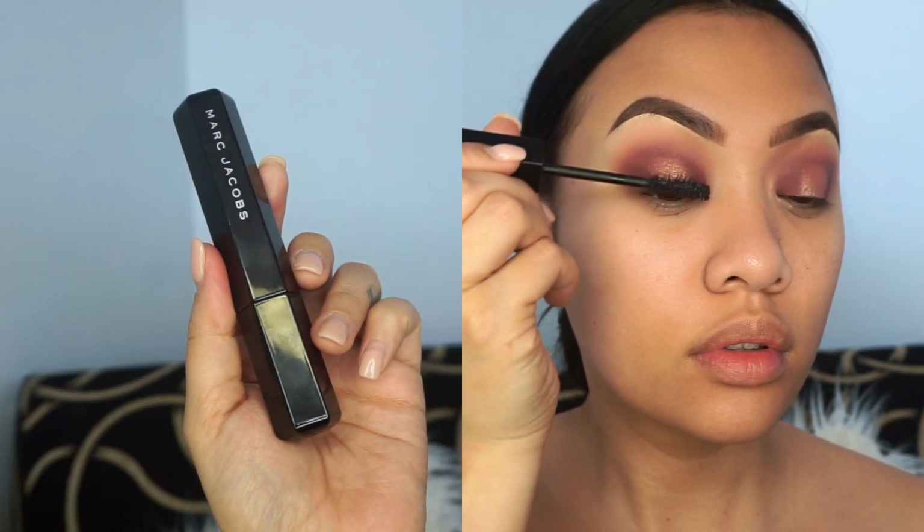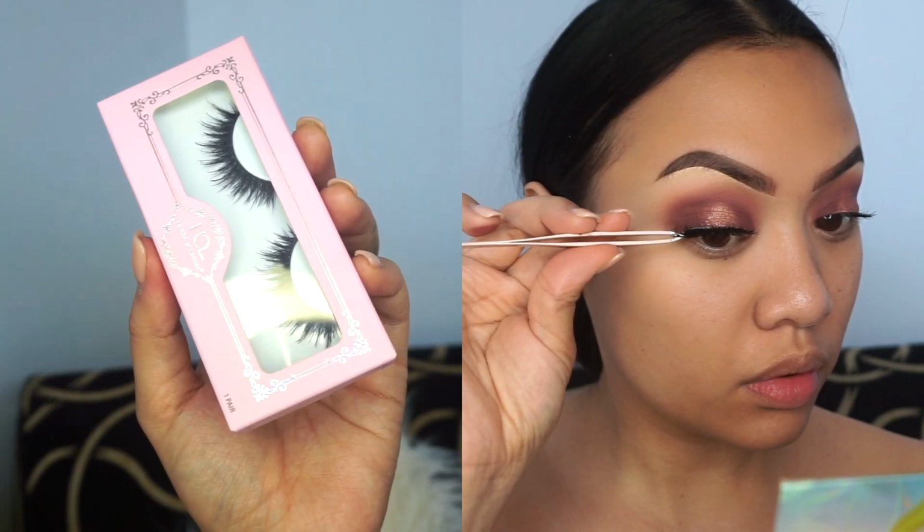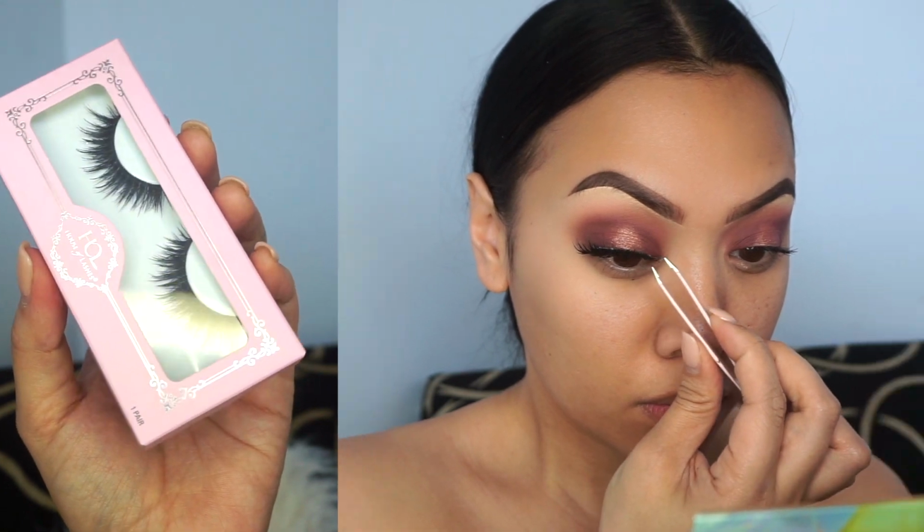And now just applying a few coats of my fave mascaras ever, the Marc Jacobs Velvet Noir. And for lashes, I'm using the Noir Fairy by House of Lashes. I'm going to leave the eyes for now.